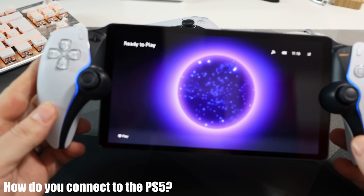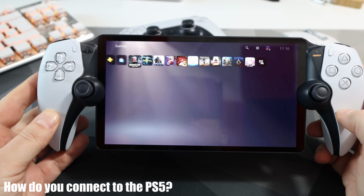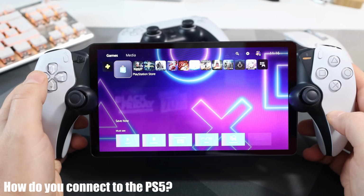How do you connect it to the PS5? Well, simple really, just turn it on and it connects. As long as you've already connected to a Wi-Fi, sorted. Based on my testing, the times range from a couple of seconds upward to about 20 seconds to be able to connect to the PS5.